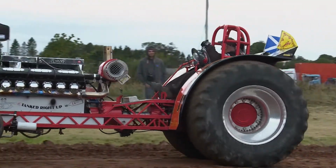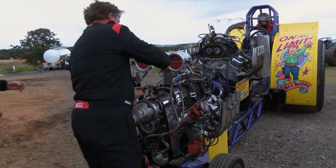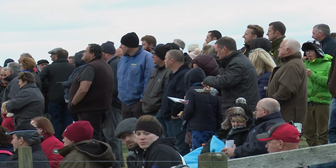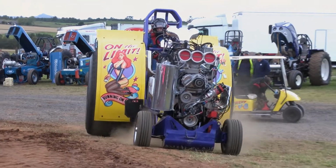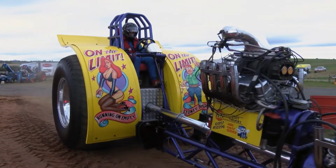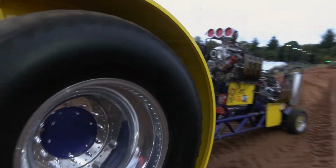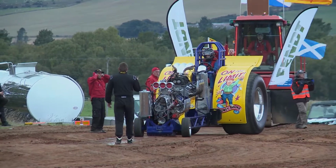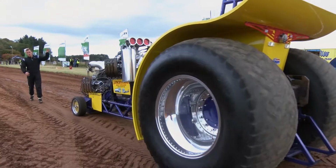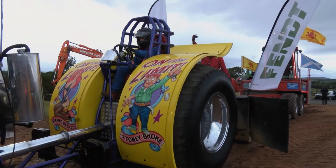Next out is On the Limit. That's Mark Pacey with the starter motor and Ellie Pacey with the driving duties. Twin supercharged V8s on this one, something like 4,000 brake horsepower in total, so expect to see a lot of wheel speed from this tractor. And getting those big rear tyres spinning is the key to getting these machines hauling down the track. That's Ed Smith backing Ellie up safely to the sledge.